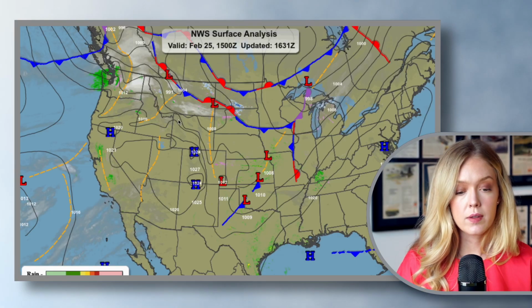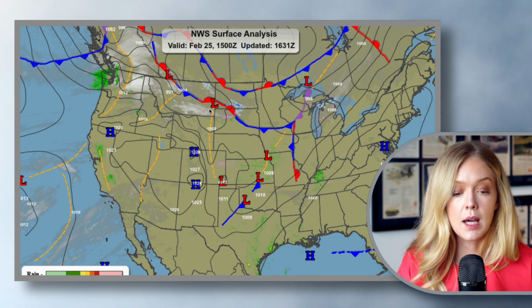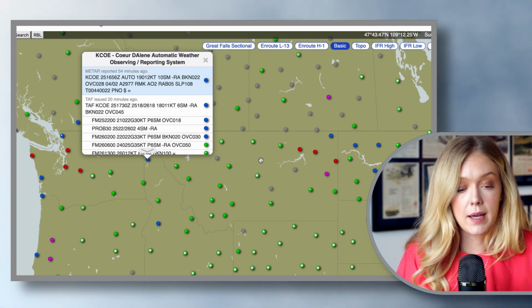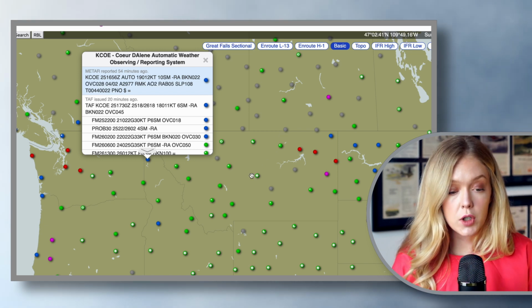The trough, the close isobars, and then also the stationary front that's going to be moving in and down. Northern Idaho, we've got some marginal VFR areas. Coeur d'Alene is marginal VFR, broken at 2200 and overcast at 2800. 4 degrees on the surface. If it's 4 degrees on the surface and we have a relatively low ceiling at 2200, it is reasonable to then think that we're going to have icing AIRMET.